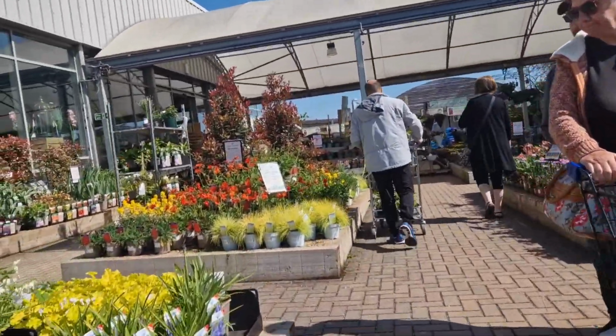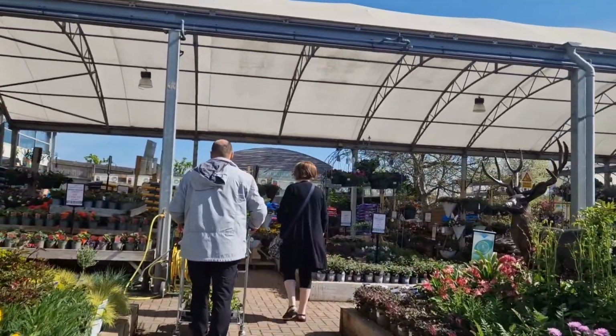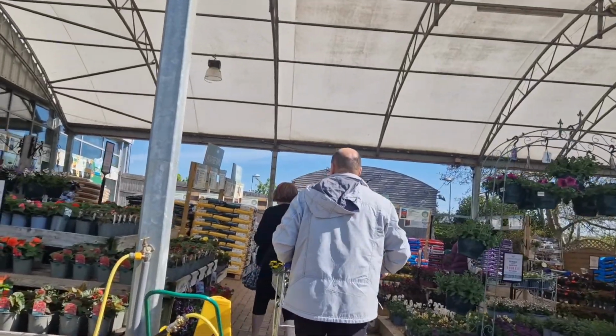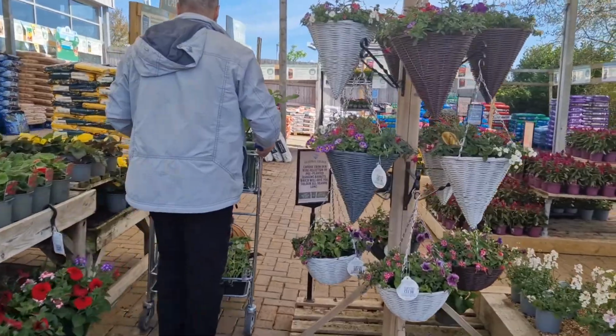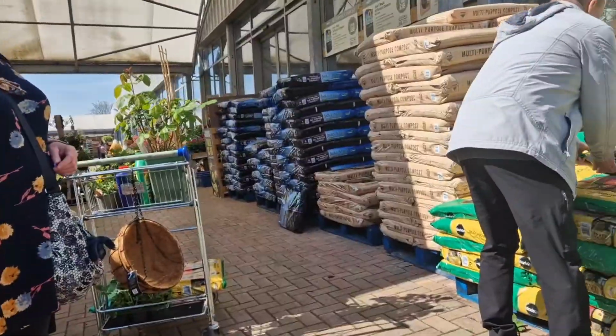This shop is really big and it has so many wonderful and beautiful things. If you are not careful, you will go crazy here, like buying and buying and buying. Some of the things I just see and it's simple and so beautiful. Look at these amazing hanging baskets. They are so beautiful, but the price is high.